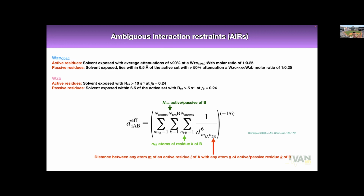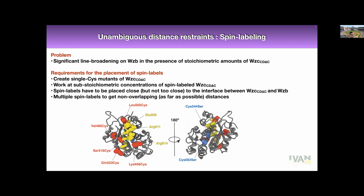Okay, so this is fine. I mean, these are ambiguous distance restraints. You're not really going to get much using a bunch of ambiguous distance restraints where you don't know exactly what the two interacting atoms are. It's not going to be a well-defined computational problem, and you're not really going to come up with a tight cluster. So then what we do is we want to get some exact distance constraints, or as exact as one gets in NMR.